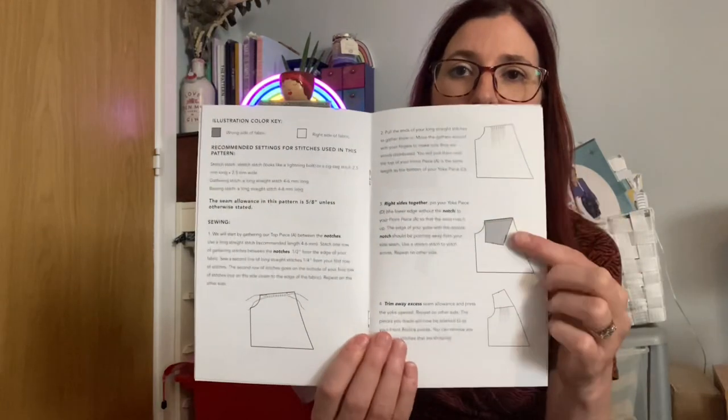Really straightforward, so I would say if you've tackled a few knit projects, you would definitely be able to sew this up. It also gives you the finished garment measurements within the booklet, which is great. And then you've got the pattern piece layout. And the instructions are really detailed too, so you've got lots of images to help you along the way. The neckline is finished with a neck band that you attach. So let me show you the line drawings within the booklet.